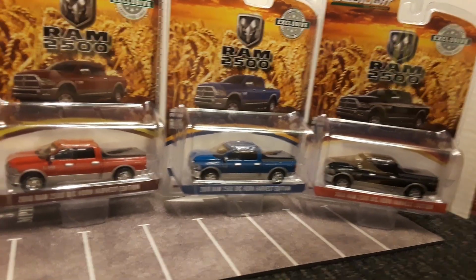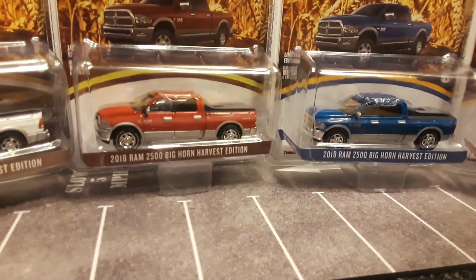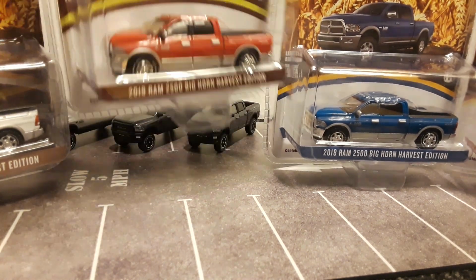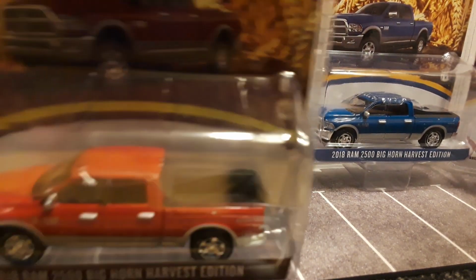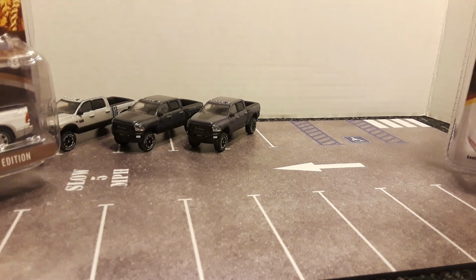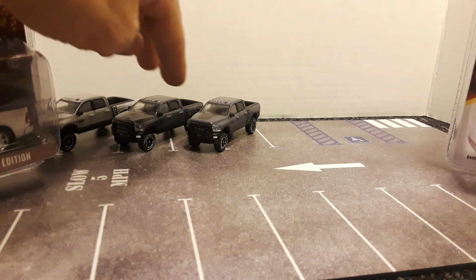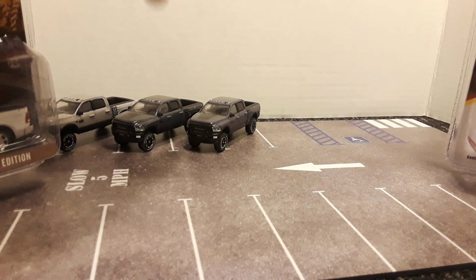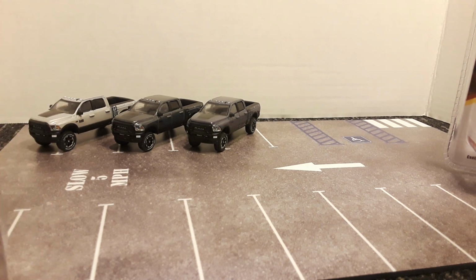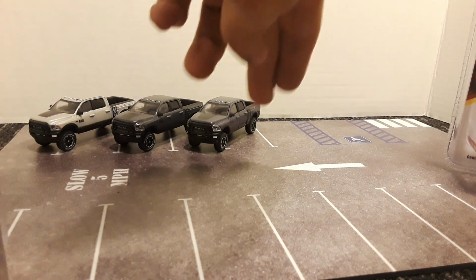My favorite might be the black right now. The white looks good. The red and blue, I mean, admit it, they're very, very common. You will most likely see a red one or a blue one going down the road. All 4 of these are hobby exclusives. I'm pretty sure there was only 3 hobby exclusives of this one. I looked and looked. I could not find a 4th color variation. So if anybody knows if there was a 4th color variation that I'm missing, please let me know.